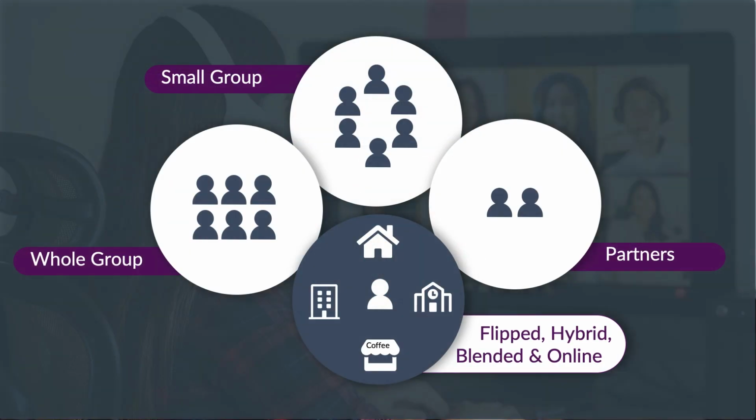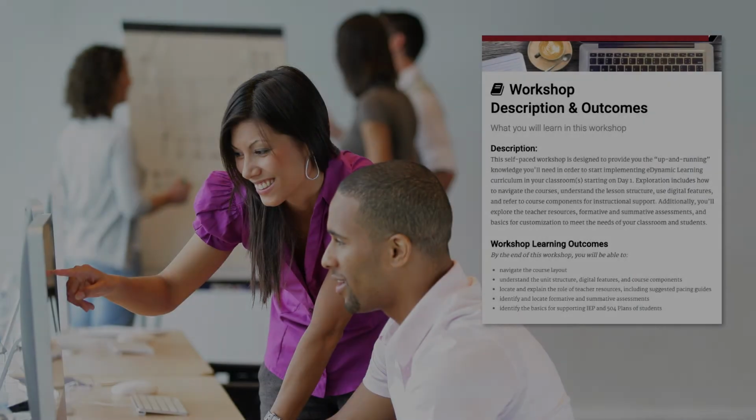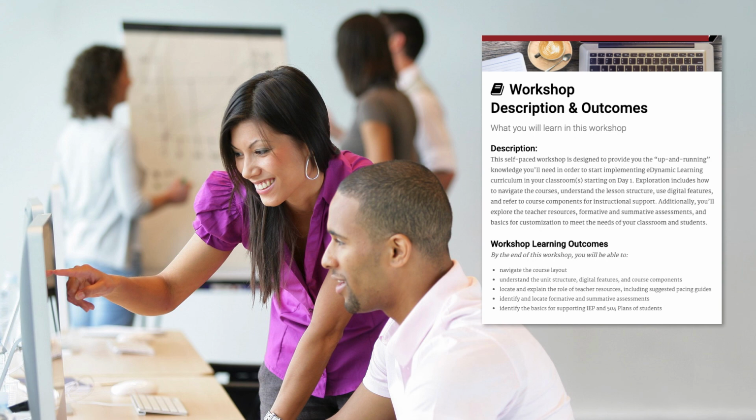It also gives you the ability to adjust your instruction quickly based on the demands of your current needs, and gives you the flexible tools to make the curriculum your own to meet the needs of all learners. We also offer virtual training and on-demand up-and-running course to help you get started and acclimated with the EDL curriculum and the LMS.